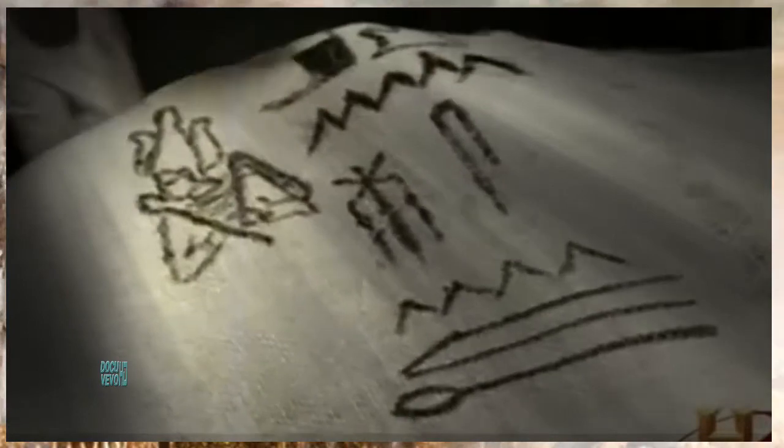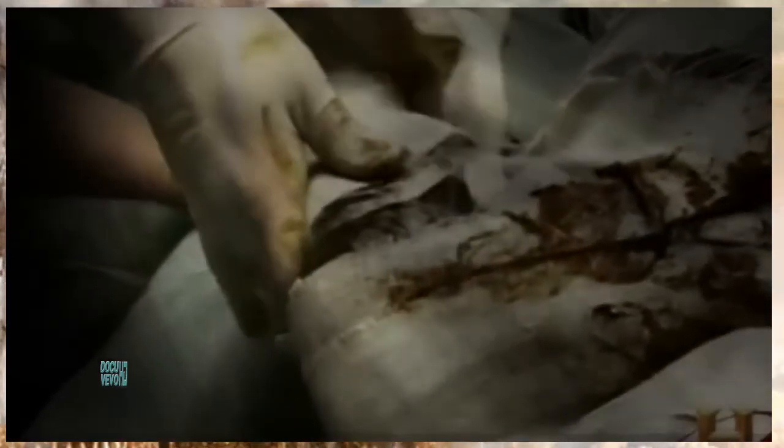And wrapping was a ritual. They wrapped each finger individually, the hands, the legs. There are magical spells on the bandages. As this is going on, priests are chanting prayers, so there's a ritual that's going on parallel to the physical process. Over 20 pounds of linen wrappings were used during a typical Egyptian mummification.